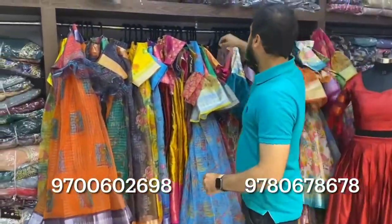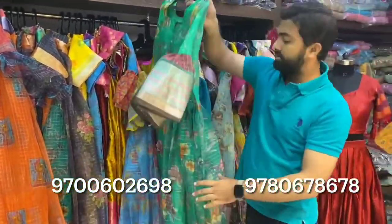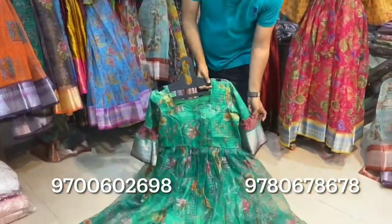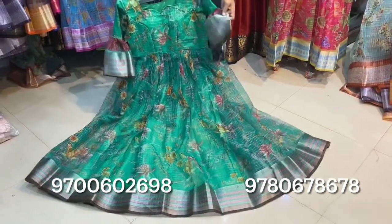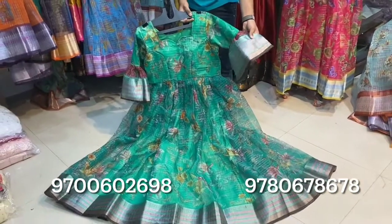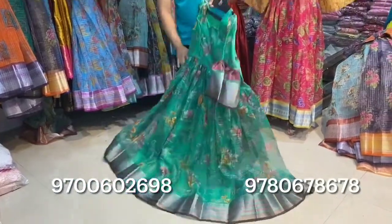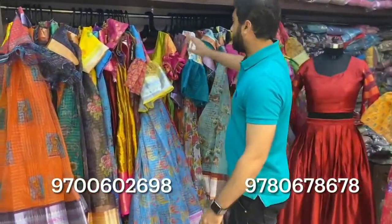Now I'm going to show you a few of the gowns as well. You can see these gowns. These are also the latest collections again. In these gowns also, with huge flare and the kanchi pattu border on the daman, and a big kanchi pattu border on the sleeves as well. And the colors are very bright and very happening colors. We are stocking this in huge quantity.